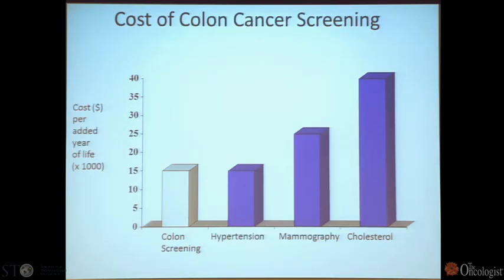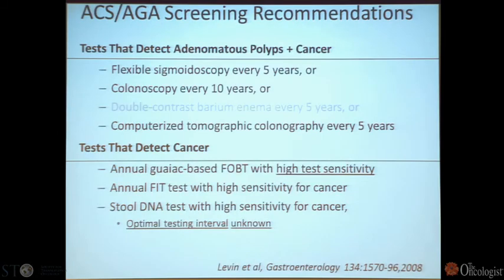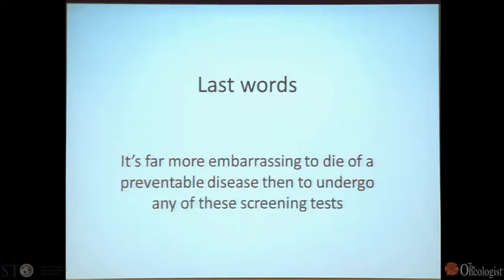Here you see the cost of colon screening compared to other things that we commonly do for screening, and colon screening is as effective as hypertension screening in saving lives. Last words, it's far more embarrassing to die of a preventable disease than to undergo any of these screening tests. And with that, I'll close and we'll introduce our next speaker.